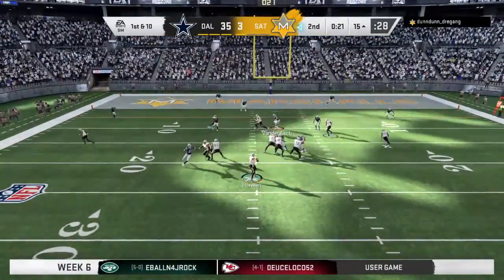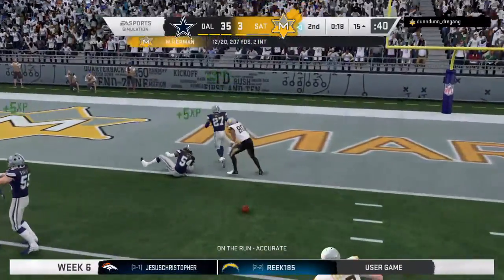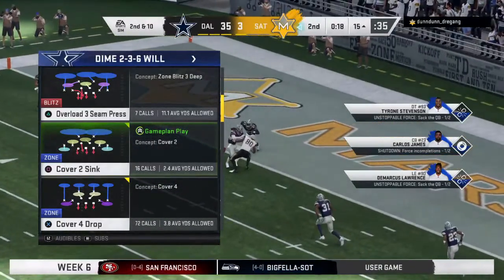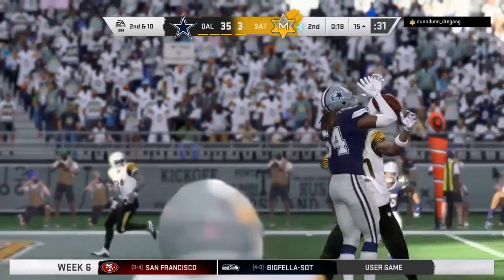Ready? On first down, Herman. To the goal line, but it's incomplete. Devontae Adams, the intended receiver. That'll bring up second down. This defense has been very disruptive early on as they force another one to go awry.